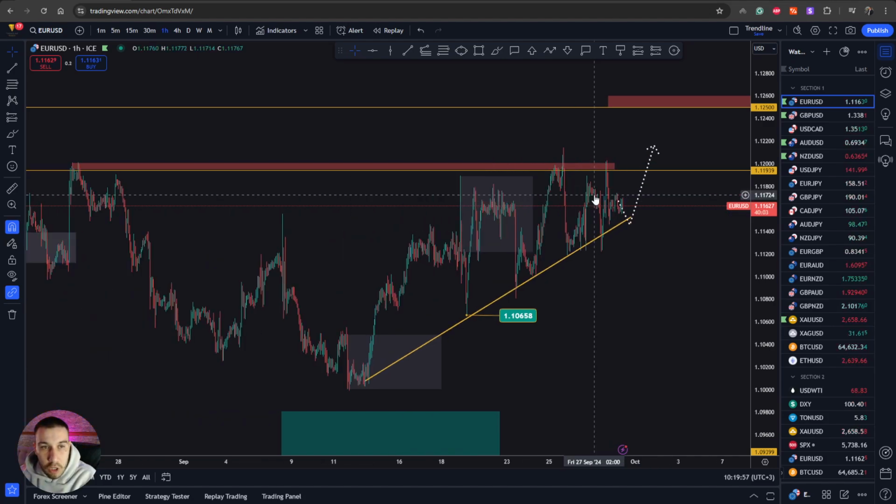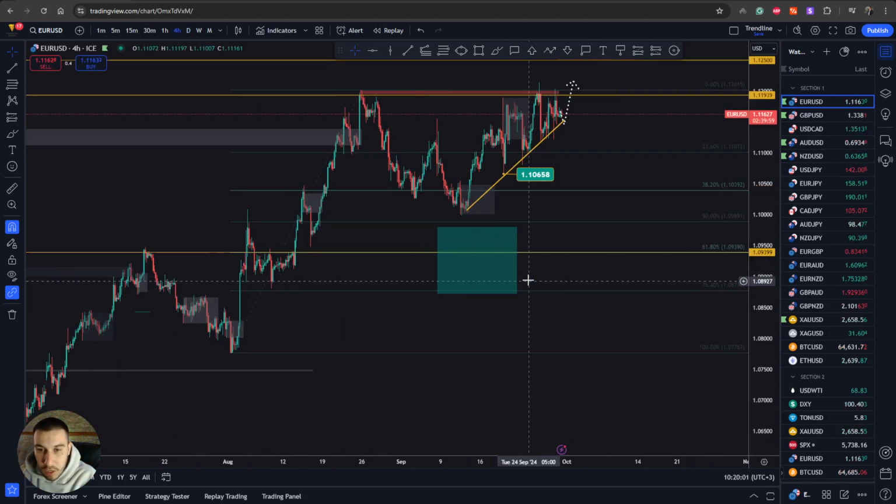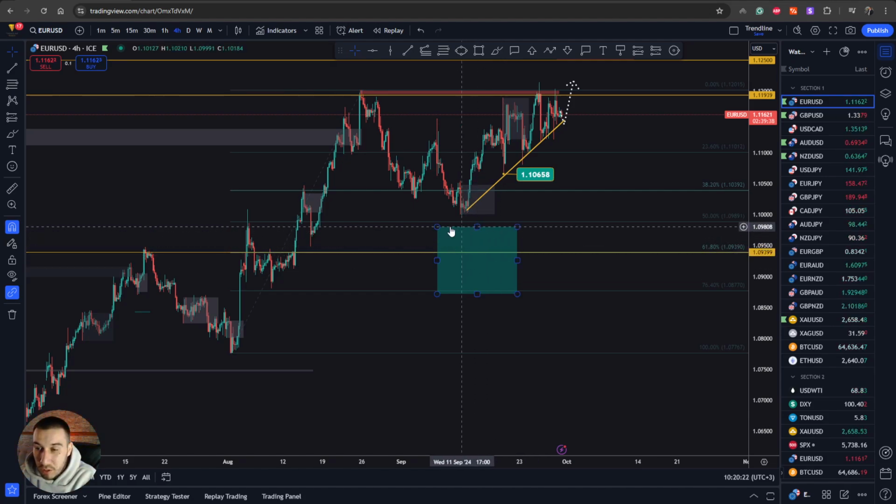So this is what we're going to be looking for here on euro dollar. And back to the 4-hour time frame, we already had one of those pullbacks, and I was expecting that this pullback will end down at this buy area where I was looking for long-term buying opportunities. And the analysis has played out very nicely, but I didn't get that touch of the buy area I had pointed out here on my chart.